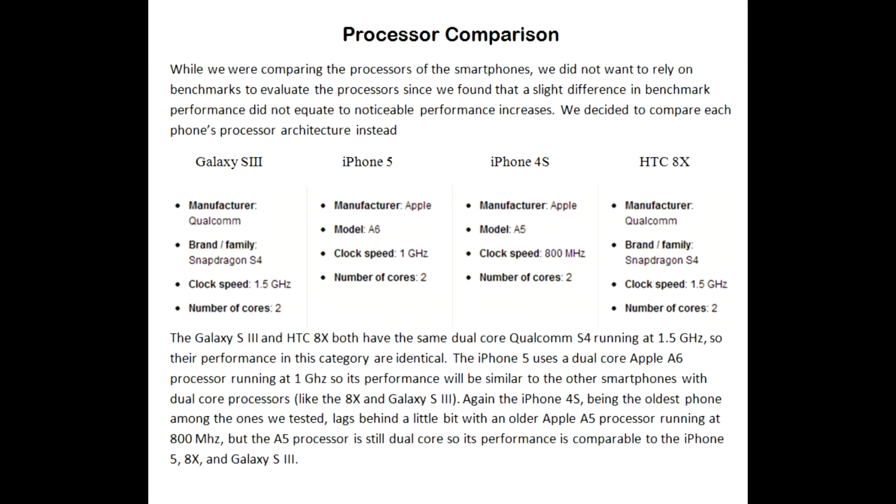While we were comparing the processors of the smartphones, we did not want to rely on benchmarks to evaluate the processors, since we found that a slight difference in benchmark performance did not equate to noticeable performance increases. We decided to compare each phone's processor architecture instead.